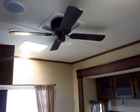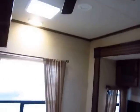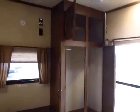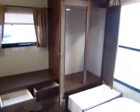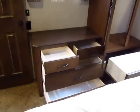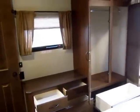We have a second fan back here to keep more air flowing. Tons of storage. Not only do you get lots of windows and light in here, but you have tons of storage. That is floor to ceiling, 8 foot of storage. You've got all kinds of dresser drawers and arrangements down here. You can leave this packed with anything you want and just come back to it next summer. You don't have to unpack and repack your RV.